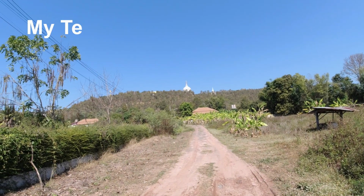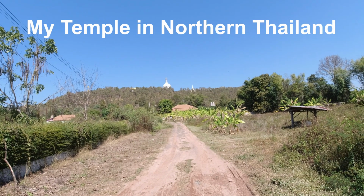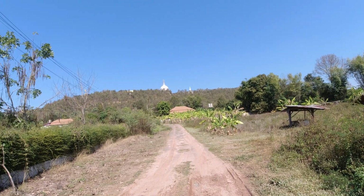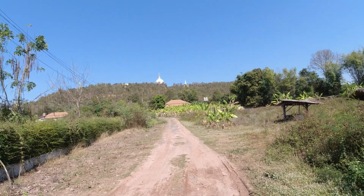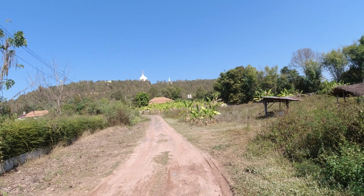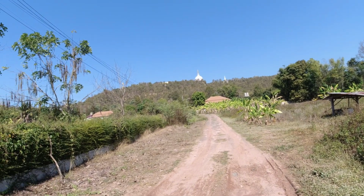So there's some structures on a hilltop about 20 kilometers north of Chiang Mai, Thailand. We'll go up and have a closer look. This is a huge temple site that I call my temple, only because I visit there on a weekly basis. So let's continue, have a closer look at what's going on up there.